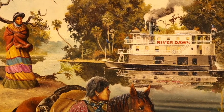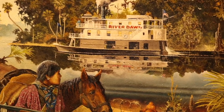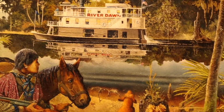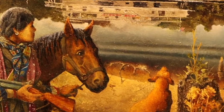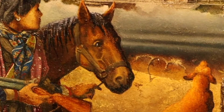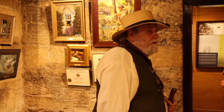I can't get over this painting though. I mean, you look at that horse's face, and all I can think of, ever since I've finished this painting, if I look at that horse's face, I hear him saying, oh, where'd I go wrong? I could have been a contender. And of course, I'll always paint a dog every chance I get. I love dogs. They're more fun to paint. Dogs and horses, I think.